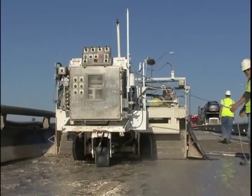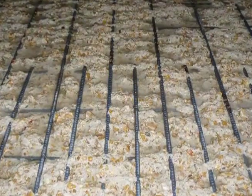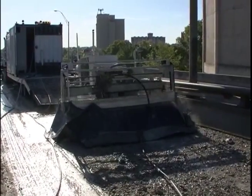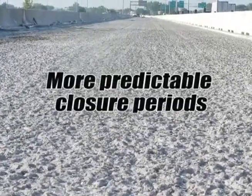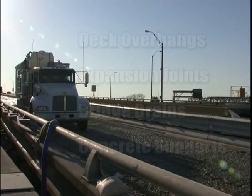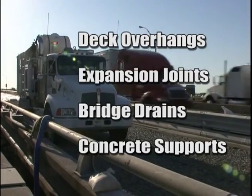Adjusting the calibration of the machine and the glide of the water jet controls the removal depth of the concrete. Reinforcing steel that remains on the deck is not damaged or dislodged and is actually cleaned during the process. Unsound concrete below the top mat of reinforcing steel is easily removed. The concrete removal process becomes more controlled using hydrodemolition, and hydrodemolition provides the most rough and bondable surface possible, resulting in more predictable closure periods and faster jobs. Hydrodemolition can also be used to remove portions of existing structures, deck overhangs, expansion joints, bridge drains, and areas of concrete over beams which are attached to the bridge beams with shear studs or reinforcing steel.